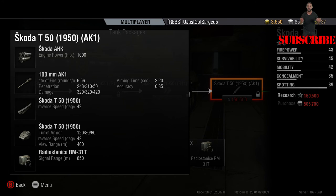310 is a ton of penetration, but even at tier 9 and 10, that can bounce a lot. You have a 3-shot autoloader. You gotta remember that 3-shot autoloader with these two tier 9 and 10 tanks. Be careful with that. I'm not sure how long the reload is individually between clips. It just tells you the rounds per minute, which is kind of annoying, but it's whatever.